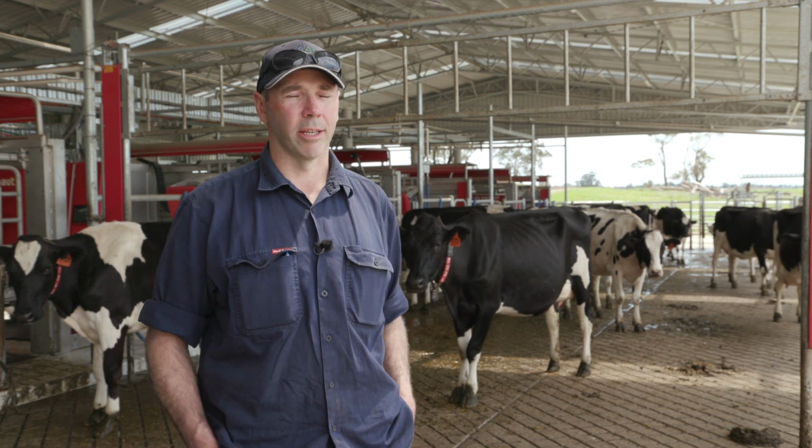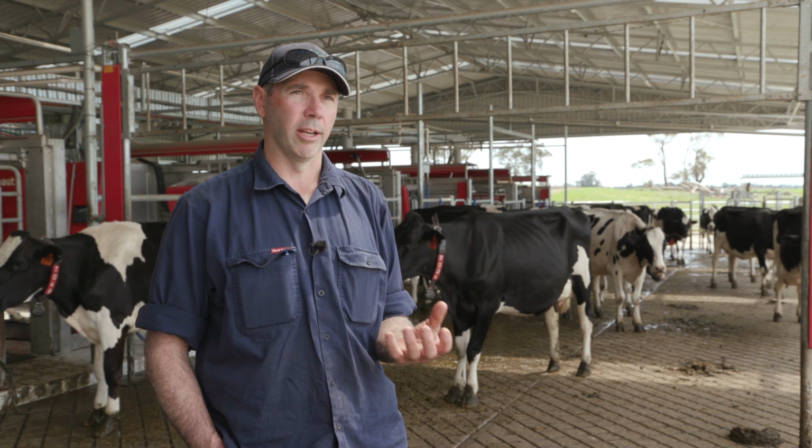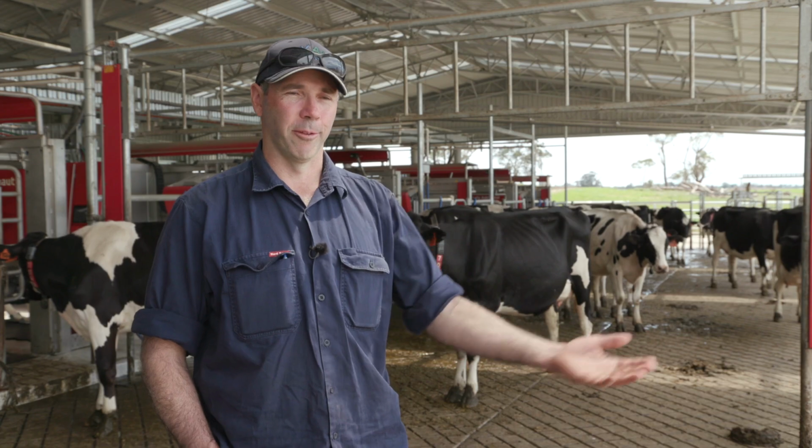Going the robot path was a big decision, we did have to discuss and figure out if that was the right way to go, and we hands down agree that it is absolutely the way for our farm to go. And the biggest thing, I suppose, was the fact that we couldn't get away from a conventional dairy. We really needed 2 of us here all the time, and those 2 people would be me and my brother milking cows twice a day, every day for the next 20 years.